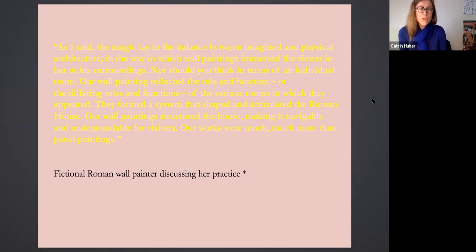Nor should you think in terms of an individual room. Our wall painting reflected the role and function, or the differing roles and functions, of the various rooms in which they appeared. They formed a system that shaped and articulated the Roman house. Our wall paintings structured the house, making it navigable and understandable for visitors. Our works were much, much more than panel paintings."